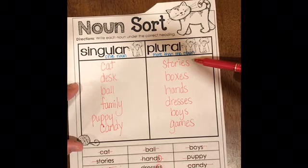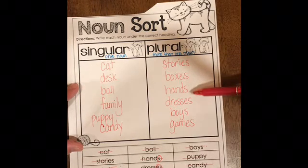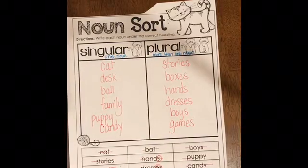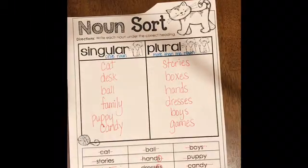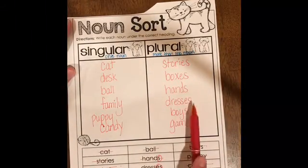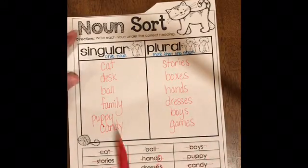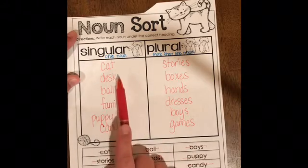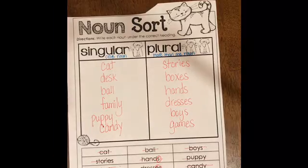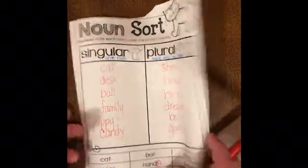Look at what these have in common. S, S, S, S, S, S. Many times, but not all the time, many times to turn a noun plural, we add an S or an ES. And here, singular words, you can see no additional S added.